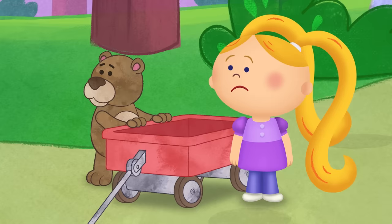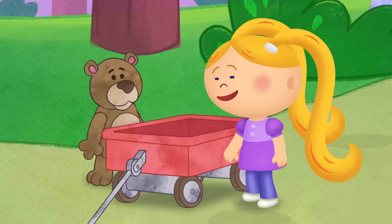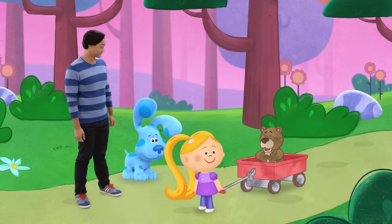Oh, I guess I could try that. Baby Bear, could I please play with your wagon? Yeah. Thanks. I could pull you around in it. Yes, please! Woohoo! Whee!